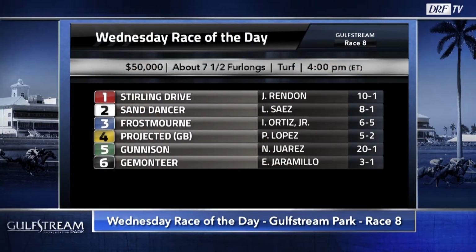Race number 8 at Gulfstream Park. Let's throw up the field. We're on turf, and it's a nice group of optional claimers going 7.5 furlongs. That's 2 turns over the Gulfstream Park course.